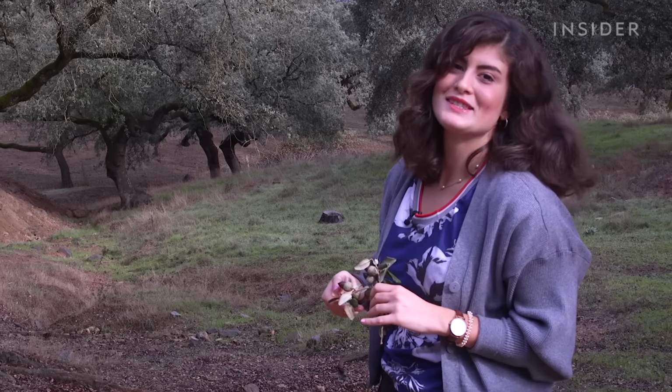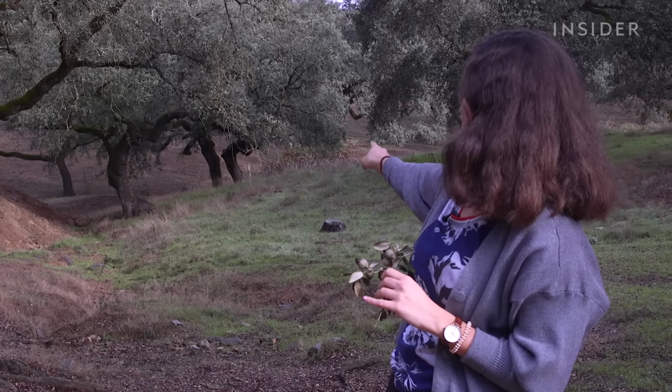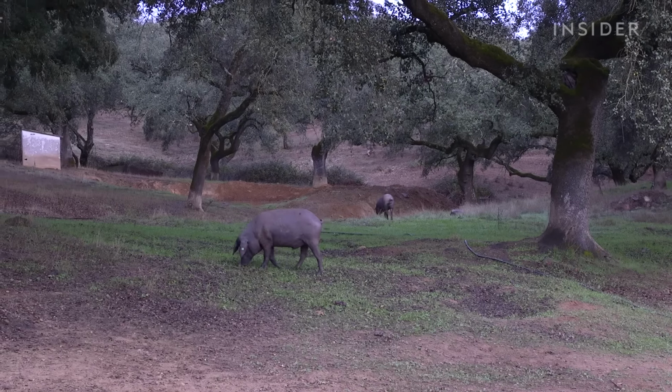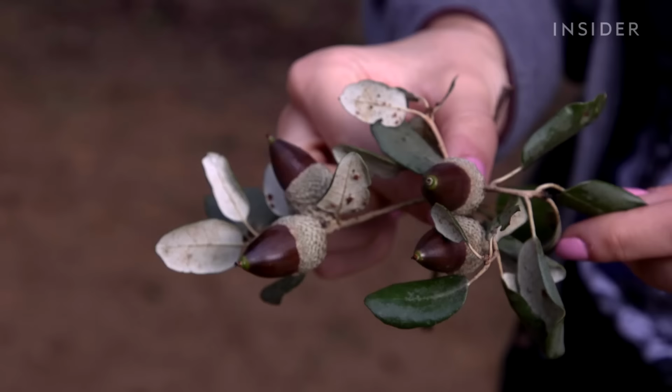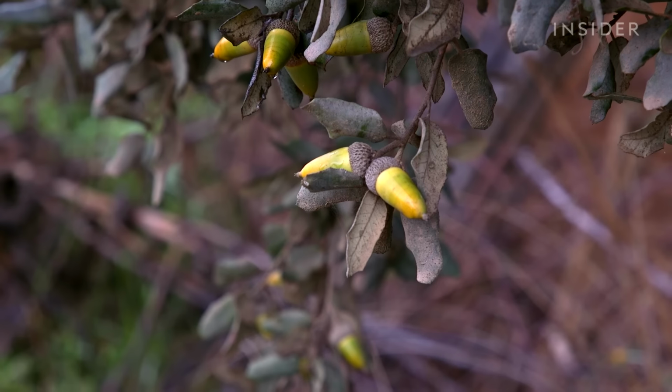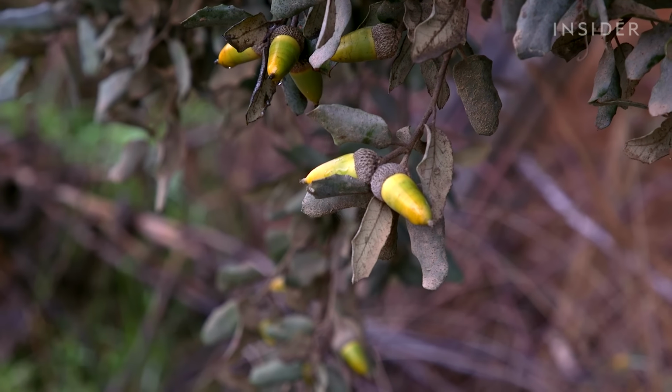The reason why it's so prestigious is actually standing behind me. I don't know if you can see, but there are some pigs behind me, and they are of this special breed called the black Iberian pigs. During their life, they feed mostly on acorns, which are very, very present in the Sierra here, and that's what gives this ham such a special flavor.